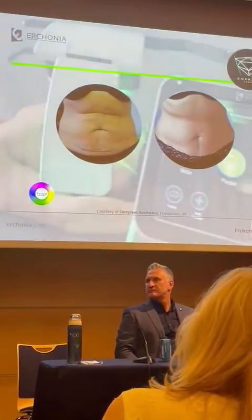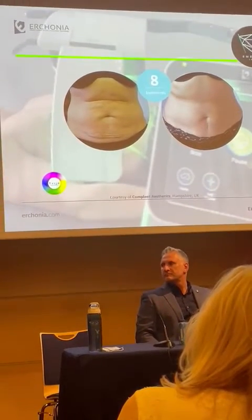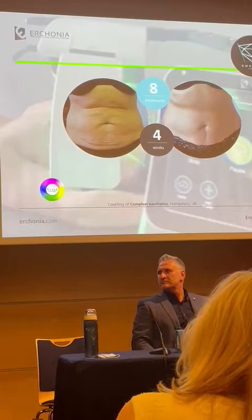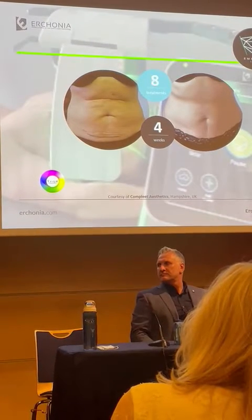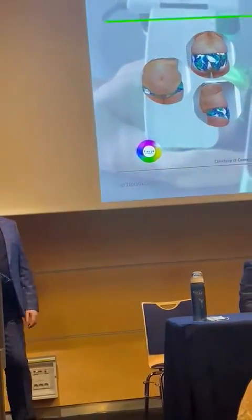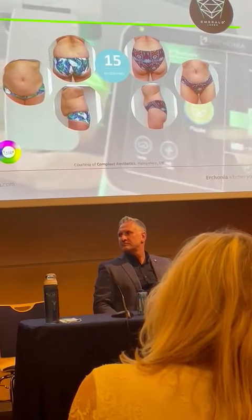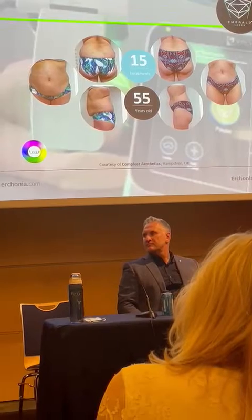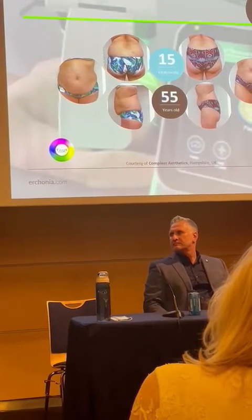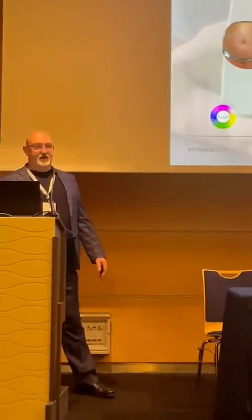So when we talk about green laser studies, these are some of the before and afters that we have. So this is 8 treatments over 4 weeks. So that's 2 treatments a week. I would love a stomach like that. So then if we go further, we're looking at what I like to call tums and bums. Again, you can see the differences in those. So 15 treatments on a 55-year-old person. So I'm older than that, so there's hope for me yet. How many of you would like to look a little bit more like that?